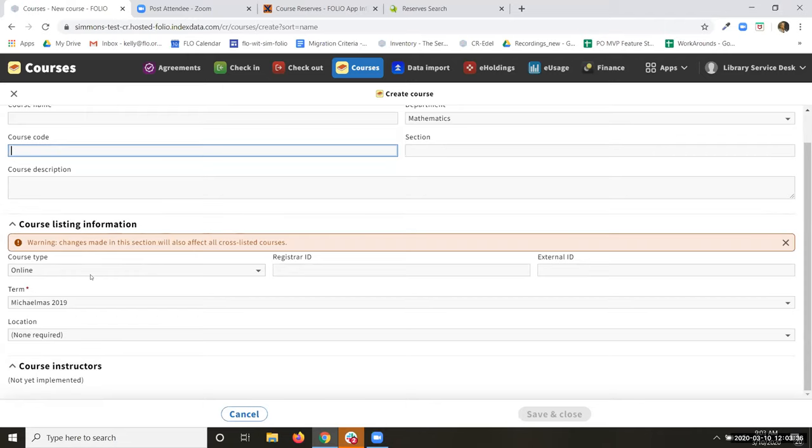Some of this can be imported if you're migrating. You have the option of course type, which is another settings field. Registrar ID for eventual integration with any registrar systems that you may have. Your term is also a settings field, and will also function to set the default term in the item when you add items to the record, and the same with location. We'll set the default location for an item if an item is added to a course.